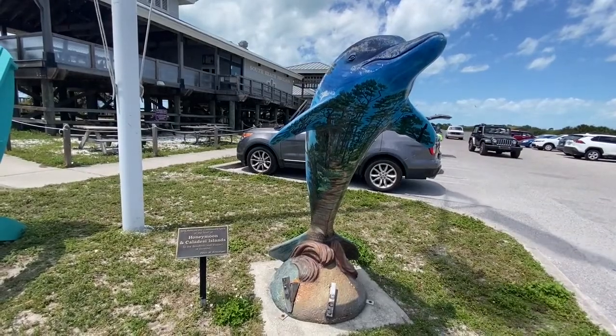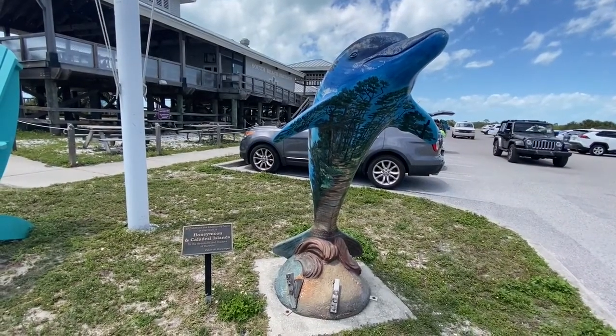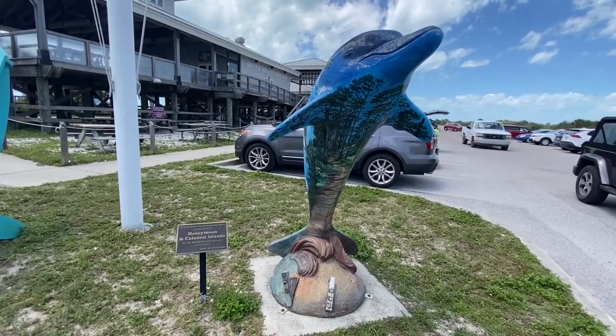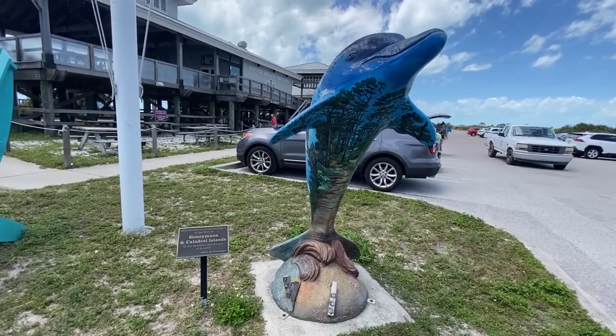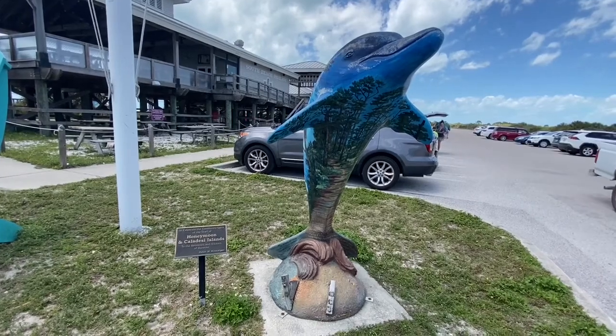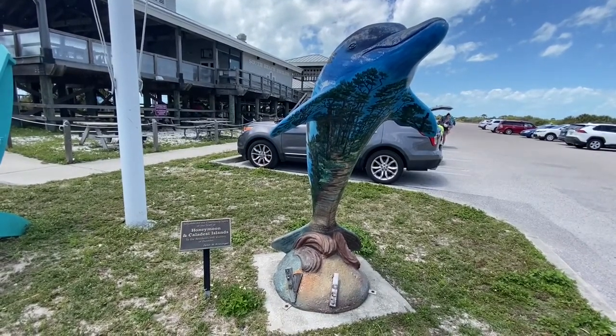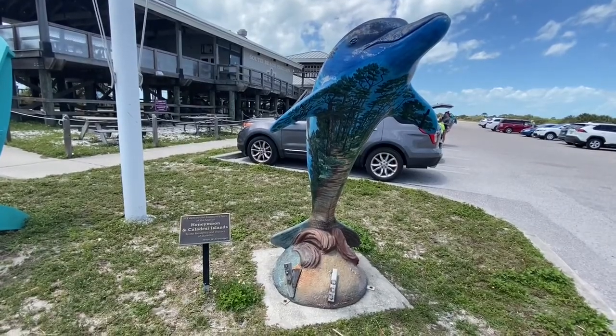Good morning, or actually I should say afternoon. We are at Honeymoon Island. It is a beautiful day in Florida. It's probably like 70 degrees here, which is very unusual for this time. It's probably the last cool front we're gonna have come through for the year. So if you can see, the beach is behind us. It is a beautiful day, even though it's a little chilly.